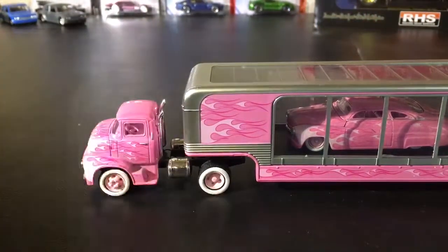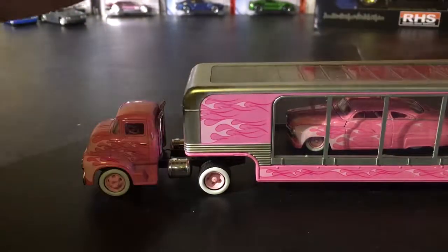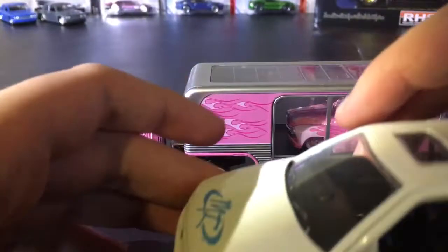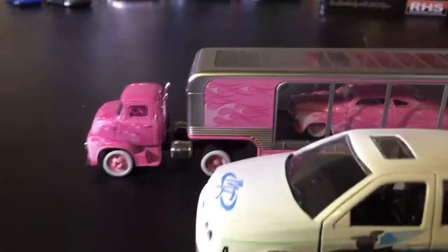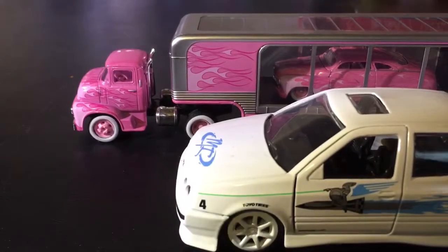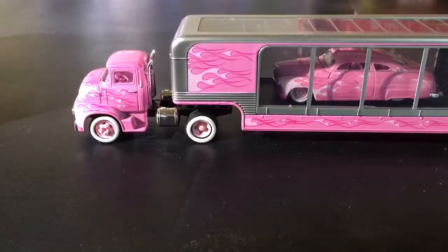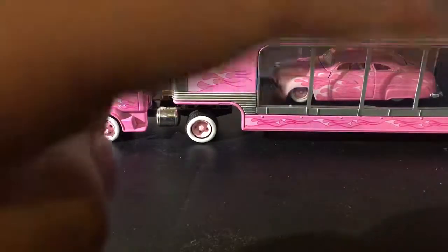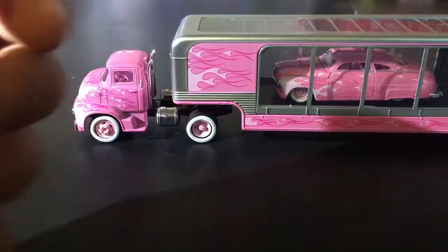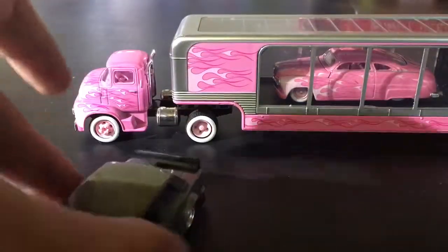What else should I use in comparison? I have some Jada stuff back here. This is from the Fast and Furious line, Jesse's Volkswagen Jetta. Obviously not the same scale. Now the truck's way too small. So I put them next to each other just so you could see just about the size, if you know how big that is. And from Jada in their 1:64 line. These are quotation marks, if you don't use that where you are.